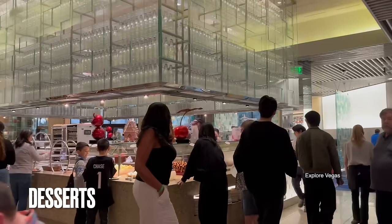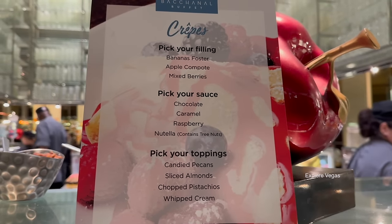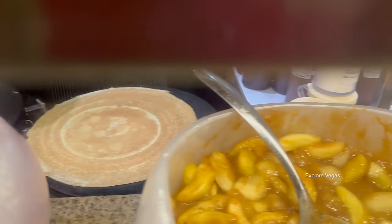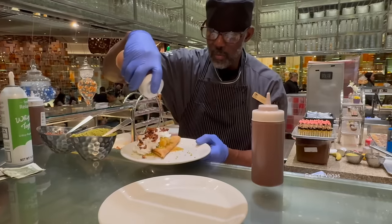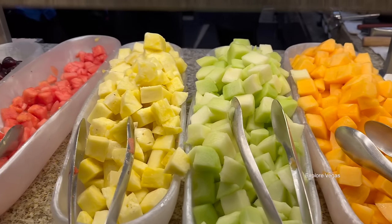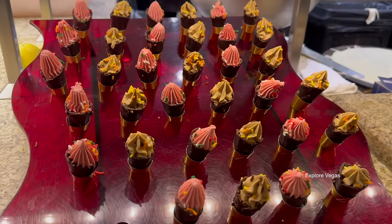Now let's take a look at everybody's favorite section, the desserts. They have a made-to-order crepe station. You can choose from mixed berries, banana foster, whipped cream, with chocolate, caramel, raspberry, or Nutella sauce. Here's some fresh fruit. There's cantaloupe, honeydew, pineapple, watermelon, and grapes. Raspberry and peanut butter cones.